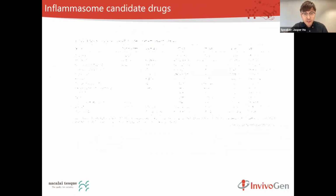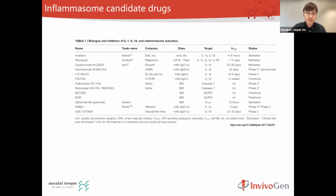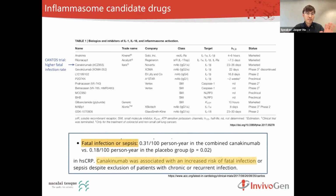So far, there are several inflammasome inhibitors marketed for treatment of autoimmune disease, including anakinra and canakinumab from Novartis. They are all marketed to treat autoimmune diseases. Now, the aim is to transfer this success to treating cancers and neurodegenerative diseases. Several leaders in the field, including Novartis, have been very active and have recently reported their findings from different clinical trials. Novartis reported their CANTOS trial, which is a cardiovascular disease clinical trial.